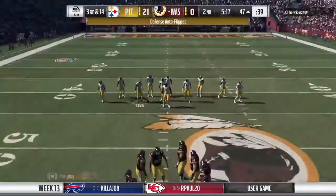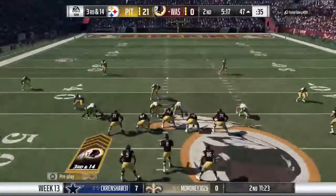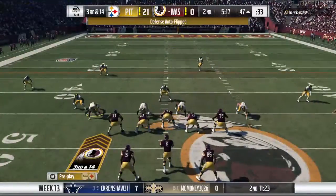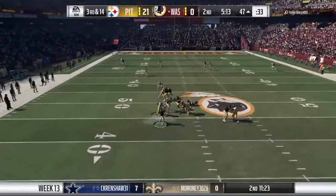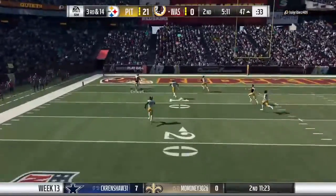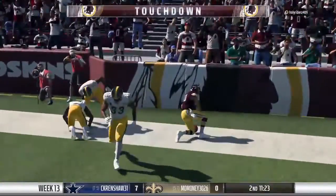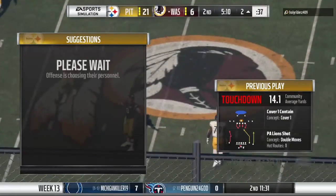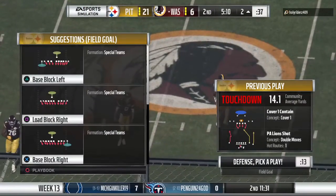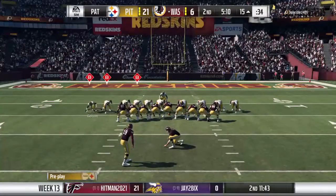The Redskins on 3rd down. Just 1 for 3 thus far. This is 3rd and 14. Now it's the backup Cousins. He's going to loft one deep left side here. And this is taken in for a Redskins touchdown. Cole Beasley, his 9th touchdown of the season. And the Redskins are able to close the gap just a bit.